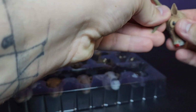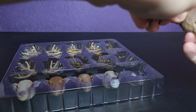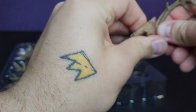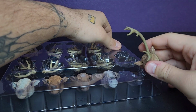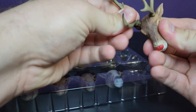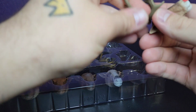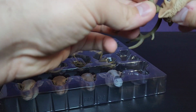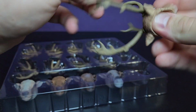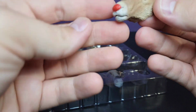So for Rudolph here, tell me these don't go in. That'd be funny. Rudolph, why you always got to give a problem? You have your own song and everything. So Rudolph is the only one that has a vertical pair of antlers. Now for some reason this is not popping in the way that everything else has been. All right, that's good. They're in. Look at that big red nose.